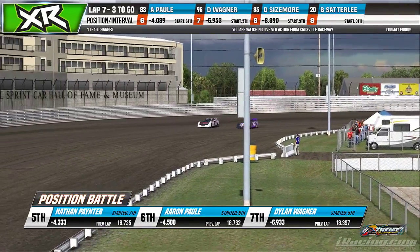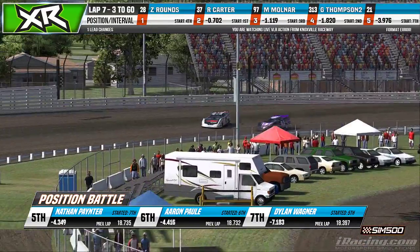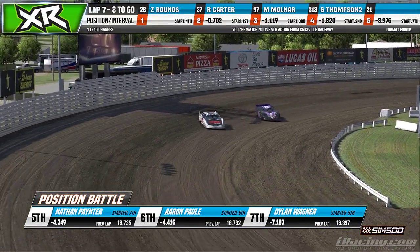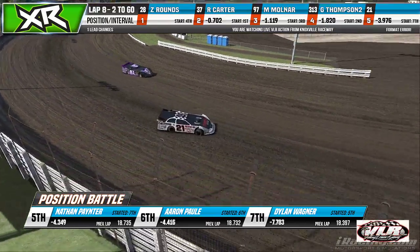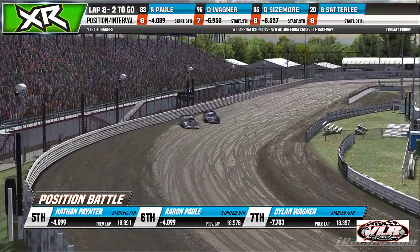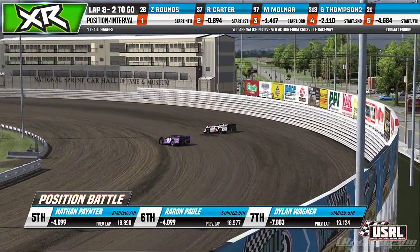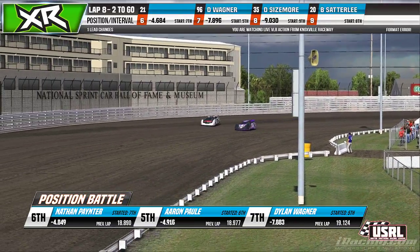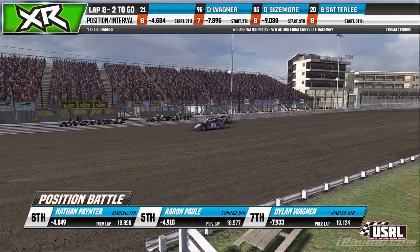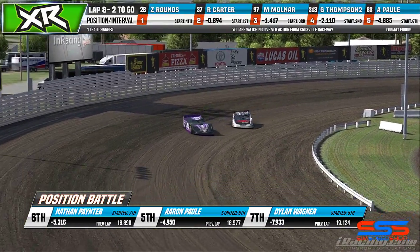Now, I tell you, Aaron Pauly in that 83, the black and purple machine, that's a nice looking ride. He's still trying to work to the inside of Nathan Painter, but he hits the inside curb, and that's going to unsettle the race car. He's going to lose a bit of ground, but Painter, he's going to hit the wall. And now we got 2 laps to go. These guys still will not give up on each other back here for the 6th and 7th spot, I believe it is. They're actually 5th and 6th, excuse me.